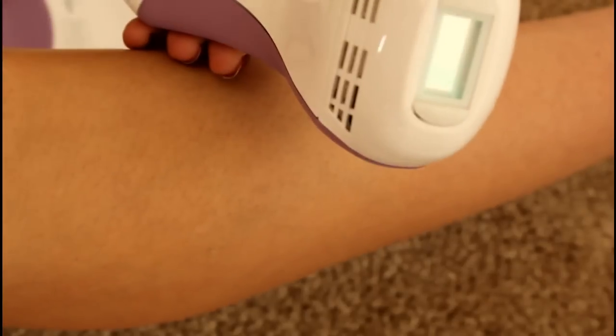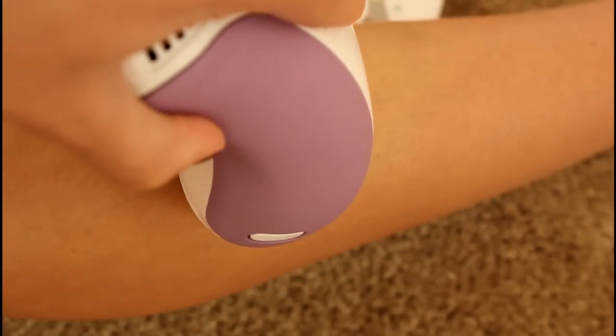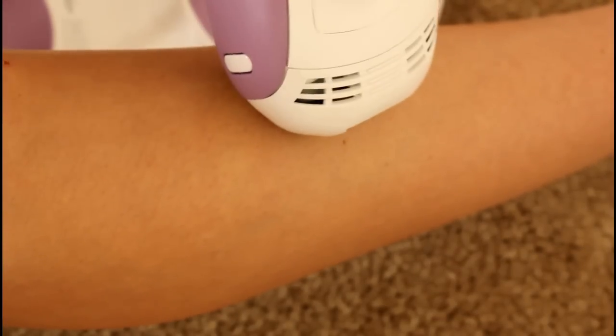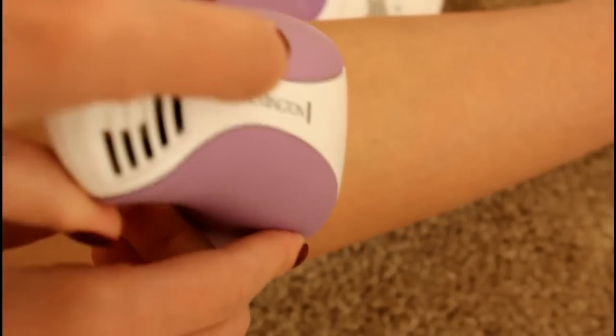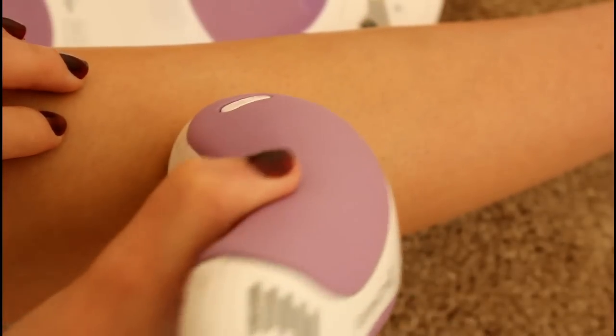All right guys, so here's my leg. Like I said, I've got razor nicks, bruises. I have like the most sensitive skin ever. So anyways, this is our little Remington device. This is the window. This is what you're gonna place flat against your skin. If you don't place it flat, like let's say I have it like this and it's not against the skin, and then I try to flash it, it's gonna give me a no-no sound. So you wanna make sure that you've got it lined up, and it'll beep when it's on there correctly.